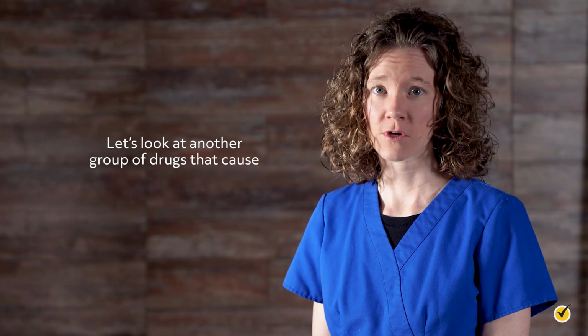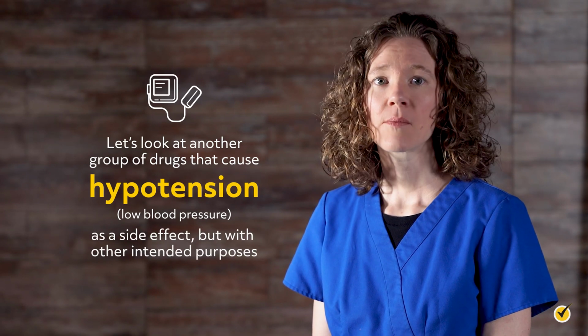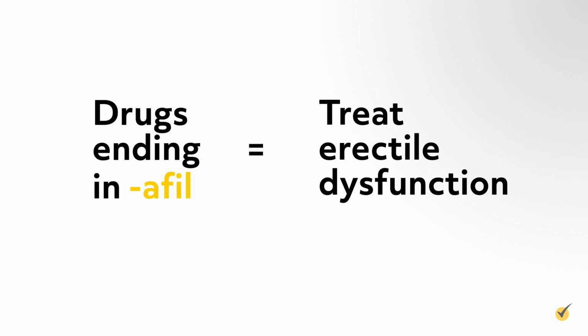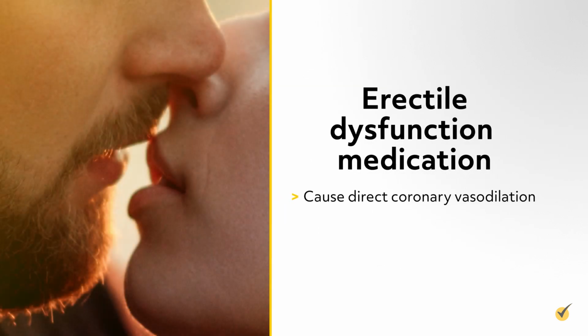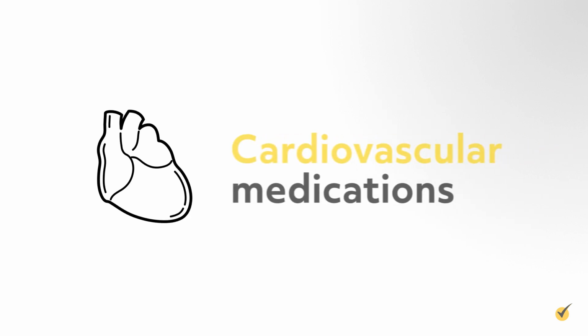Let's look at another group of drugs that cause hypotension, or low blood pressure, as a side effect, but with other intended purposes. Drugs used to treat erectile dysfunction end in afil and include sildenafil, or Viagra, vardenafil, or Levitra, and tadalafil, or Cialis. These medications cause direct coronary vasodilation, and special precautions should be taken in men with cardiovascular disease. Let's go over a few more cardiovascular drugs.